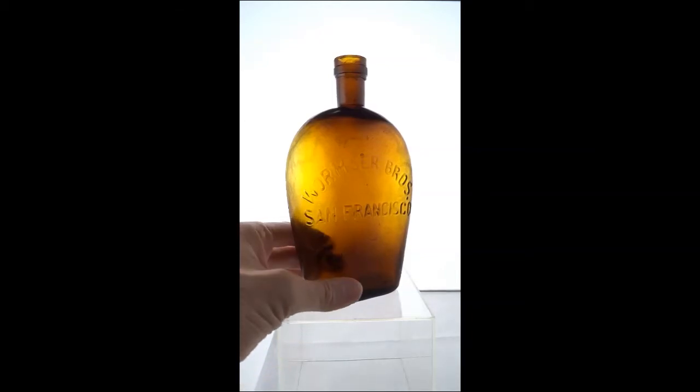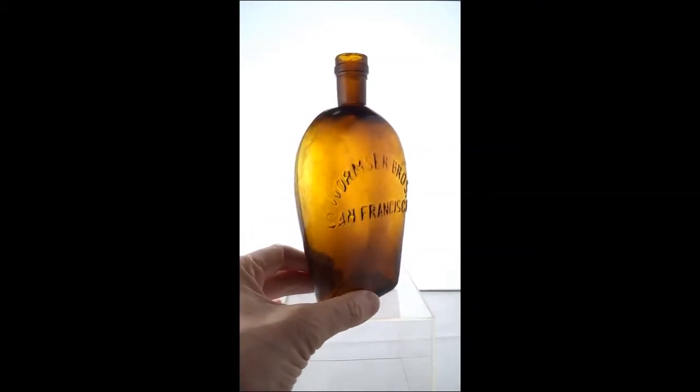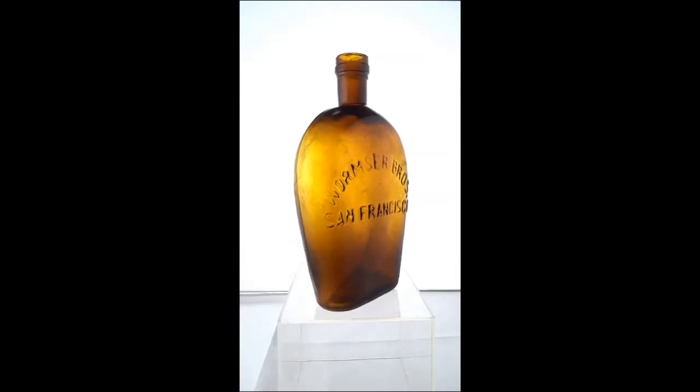So here's the Wormser Brothers flask we're offering in this sale. We do believe this is the only example ever offered at a public auction. We know there's probably 3 or 4 examples around. We know there's a green one, a couple of olive green ones, another amber one, and this one. But, you know, likely there's another couple floating around.